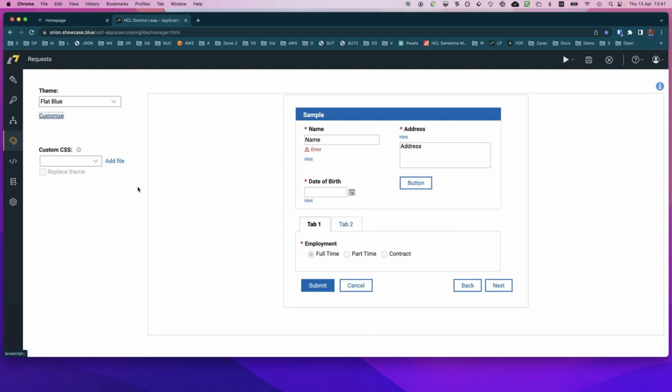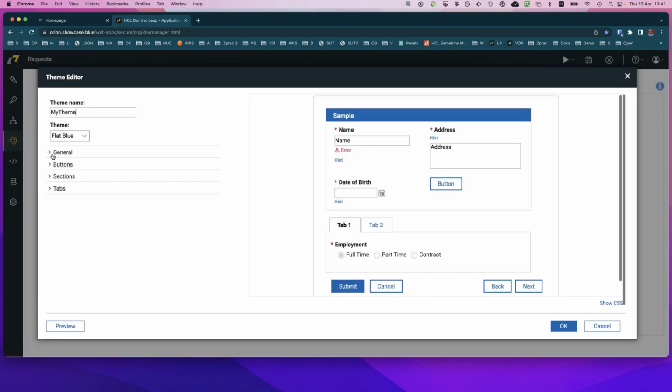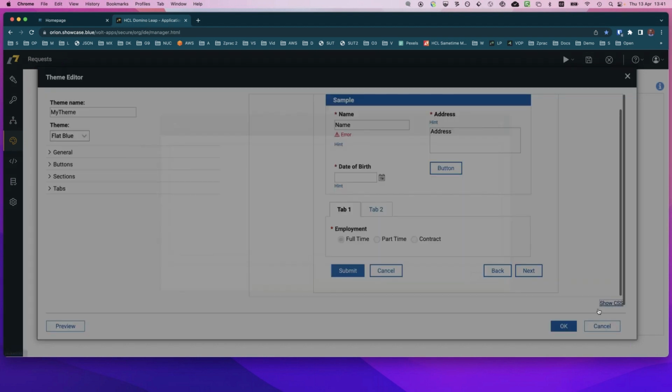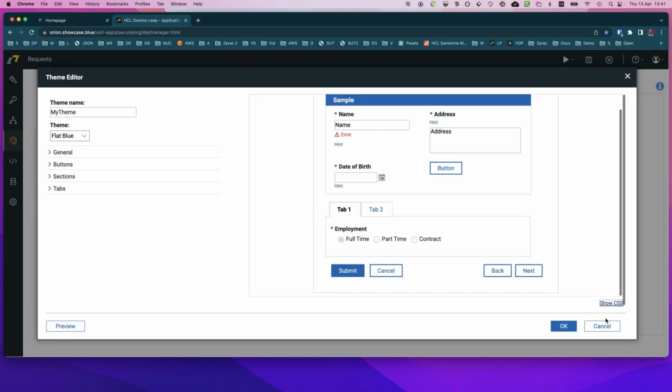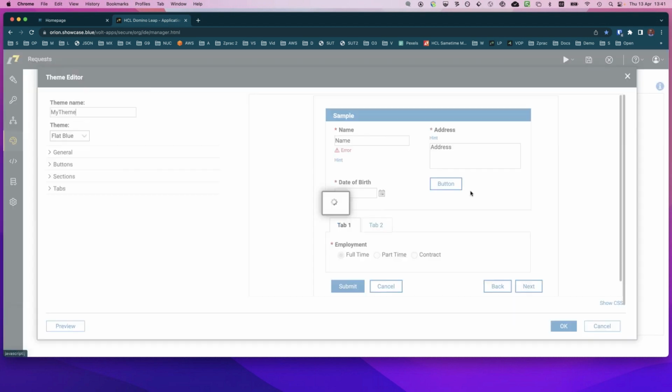I do customize, and now I have tens of parameters. I can customize, squeeze, and modify the default blue theme. Everything is stored as CSS. We will show it later. Let me show. Yeah, you can customize CSS or do modification.